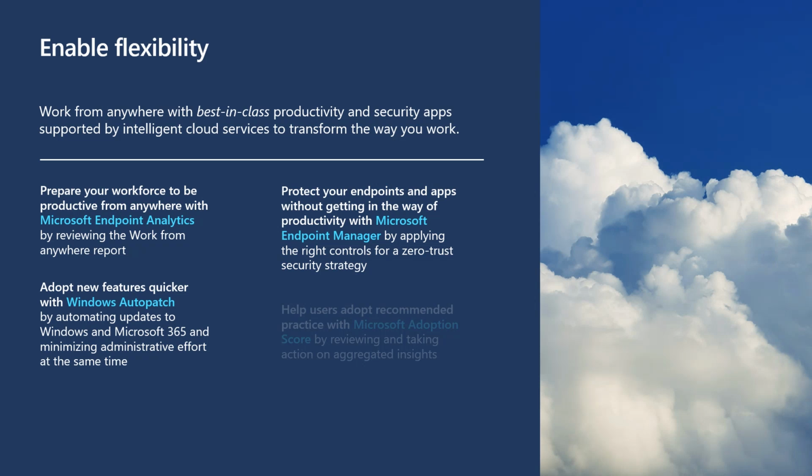Next, you'll need to find a way to efficiently manage feature and security updates. I'll touch on AutoPatch in a bit, but AutoPatch automates updates across Windows and M365 to minimize administration effort and allowing you to redeploy the resources of your IT teams.